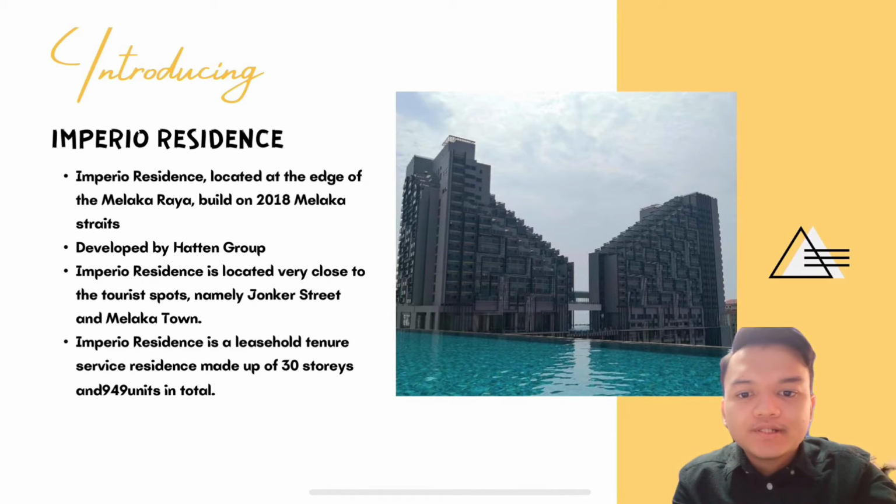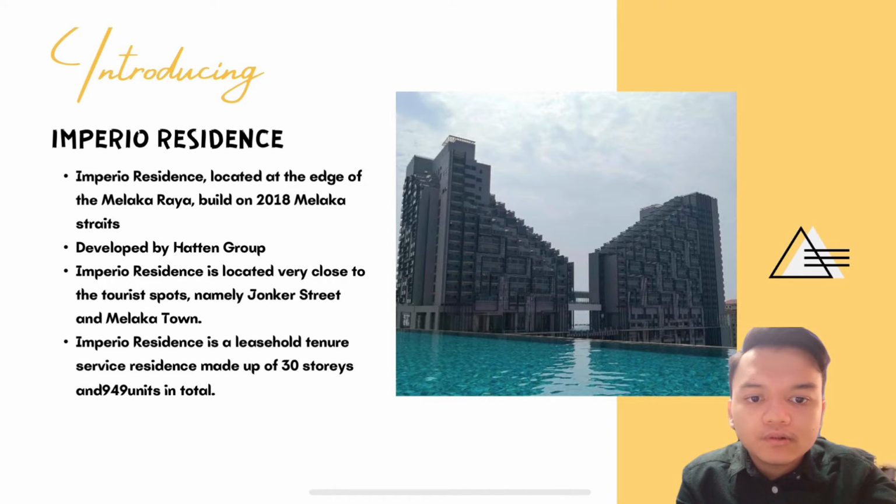So Imperio Residence is located very close to tourist spots, namely Jonker Street and Melaka Town. Melaka was also awarded UNESCO World Heritage status back in 2008 for the historical significance of its trading route from west to east. Jonker Street, also known as Jonker Walk, is a unique street filled with local craft and food.